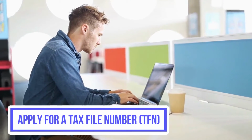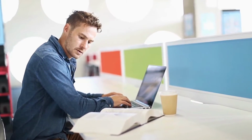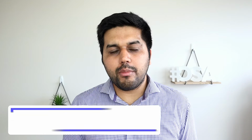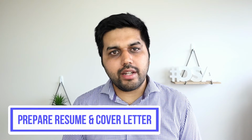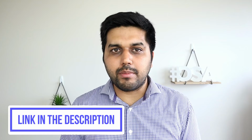Also, if you plan to work in Australia, you need to apply for a TFN, tax file number. And you should be doing that within the first few days of arriving. If you are planning to work, you need to search for jobs. So you need to look around and see what sort of jobs are available in your city. And in order to find a job, you usually need to get your resume and cover letter done. So we suggest you get these things ready in the first few days as well. The good news is we've got a free template of resume and cover letter on our website.